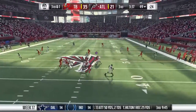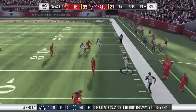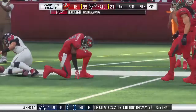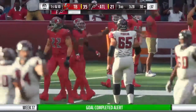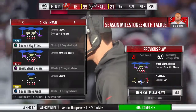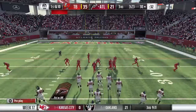Wentz to throw on 3rd and 1. And some room to work. He's got a first down and then some inside the 40. And they'll get him to the ground, but he got all the way down to the 30-yard line. The 21 yards there as they convert on 3rd. And now a first down following that long gain.